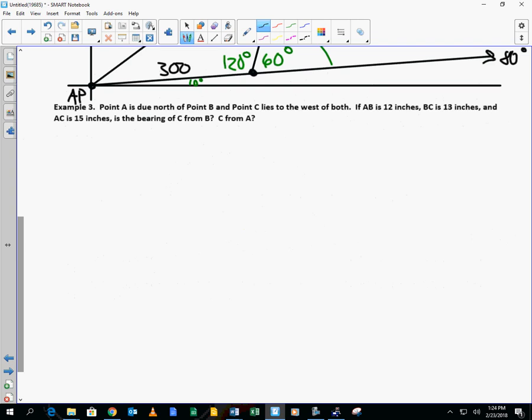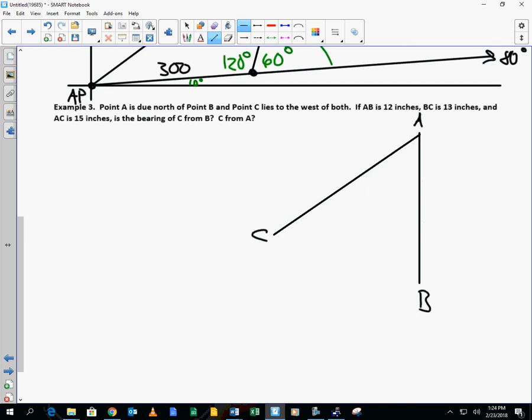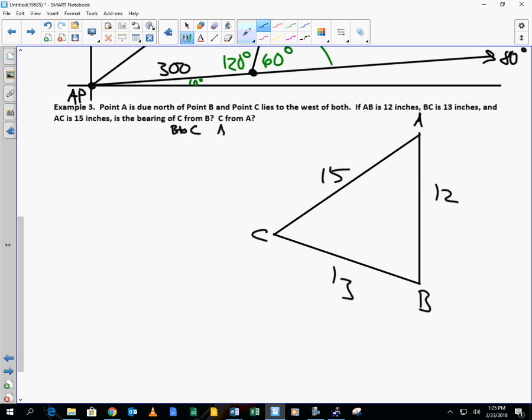All right. Point A is due north of point B. Point C lies west of both. AB is 12. BC is 13. AC is 15. What is the bearing of C from B, or B to C? C from A would be A to C. So if you see from, you can just switch that with to if you just flip them around. That's the way that works.